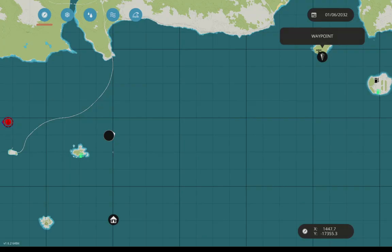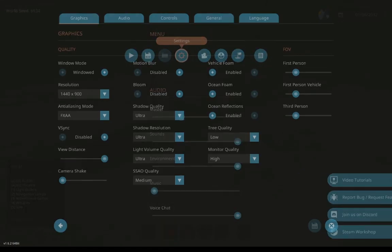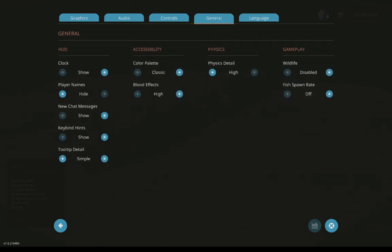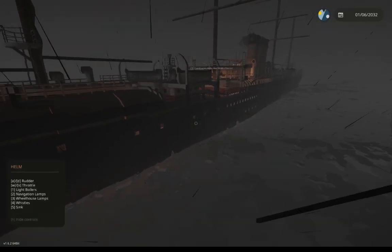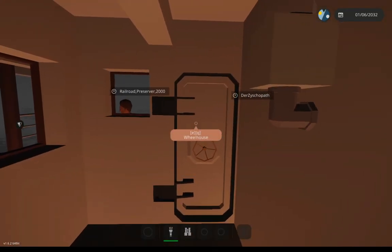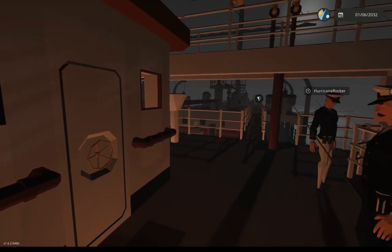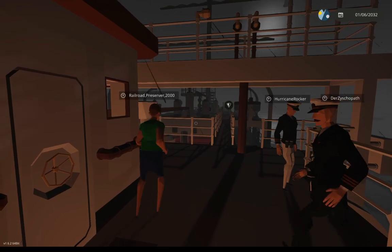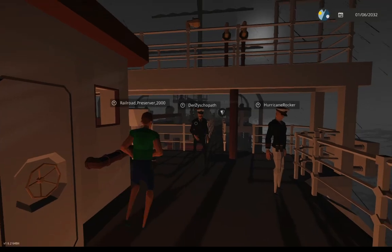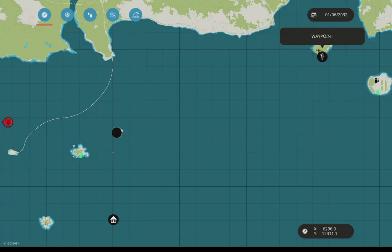Look around the ship, take note of who's not there. Hold on, let me turn name tags on. Help me! I've fallen off! I've fallen, and I can't get up! Railroad, psychopath, and hurricane. No, everyone's here. Everyone's here. Fell off the boat. Yes. So yeah, we are roughly 7 kilometers out and rapidly approaching.